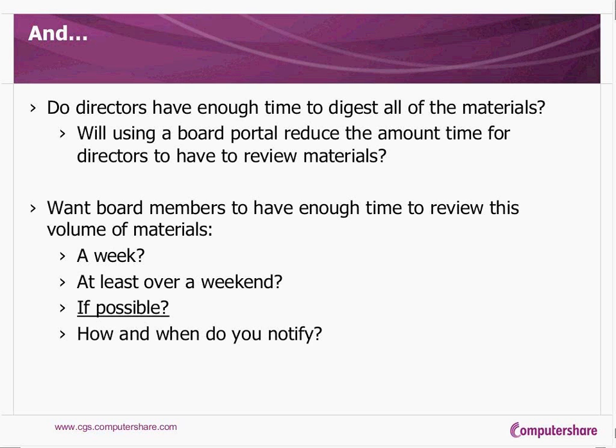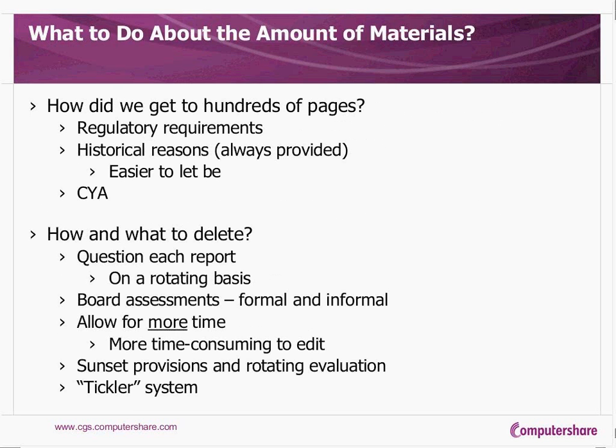So if you go to the next slide, one of the things that I have done and I recommend for other people to do is really evaluate what goes into these materials. Now, again, the tendency with this wonderful technology is just say, well, what's the difference? You just press a button, and I'm oversimplifying, Tom, and the material goes bam on the board portal, period, end of sentence, and let the board members sort through the materials and whether they need to read it or not. But it's no less important, is the point I keep making, to evaluate how important it is, and maybe even more so.